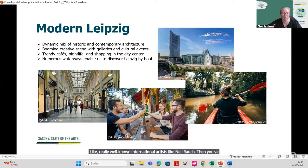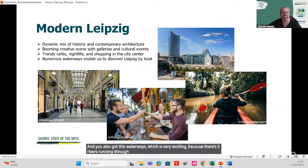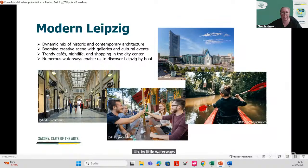Then you've got this modern side, as I mentioned, of Leipzig. You've got the students, the galleries, the events, and the biggest goth festival in the world happening in Leipzig. You also have the waterways, which is very exciting because there are three rivers running through Leipzig, and they were connected by little waterways to enable trade, and now they're used to discover Leipzig by boat.